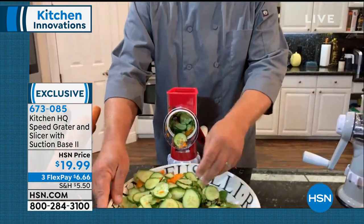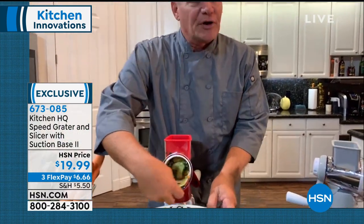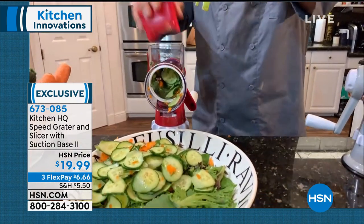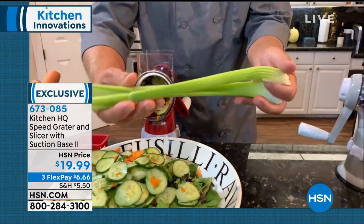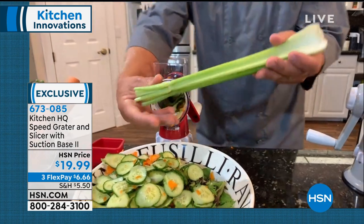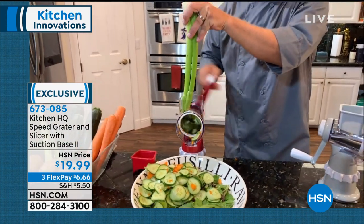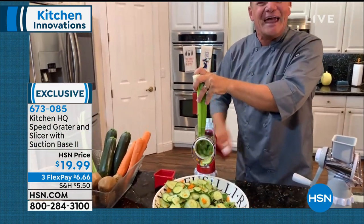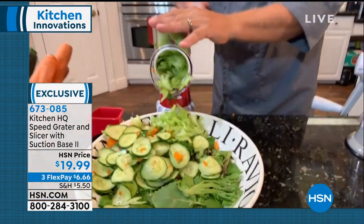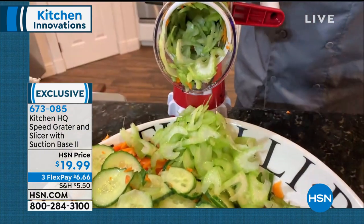So what you're gonna do is it locks down to your counter. You put a bowl in front of the machine and then you just slice away. If you've ever tried to slice celery with a knife, it's not necessarily that easy. But with this machine, you just put the stalks in the top, turn the handle on the back of the machine, and look at this, for salads, soups, stews, for stir fries. Wow.